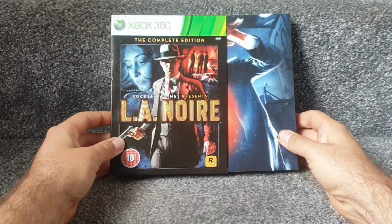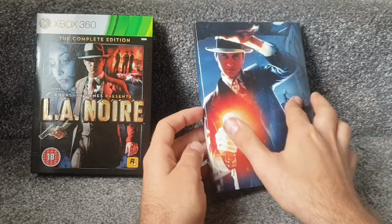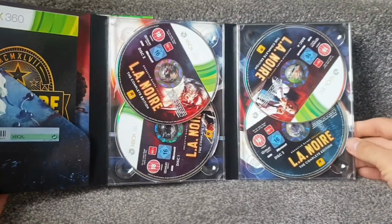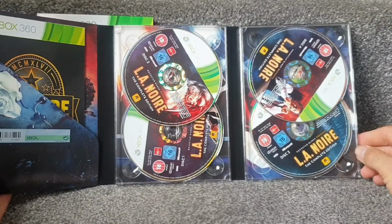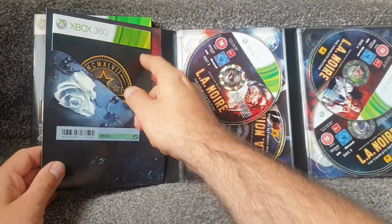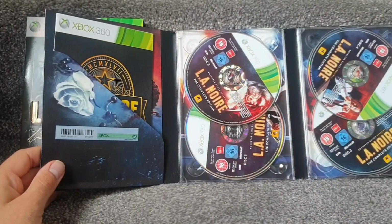It's just in fantastic condition. To open it up like this, you get this the right way round, Rob. Open this up as well, and all 4 discs are in there. I've had all 4 of them out whilst I was in there and checked them over. They look like they've never actually been played. They are absolutely in mint condition. And then we've got a manual in this little slip piece here that looks like it's fresh off the print. That is an absolutely immaculate condition.